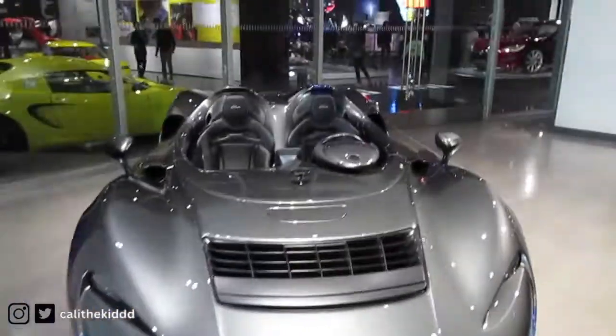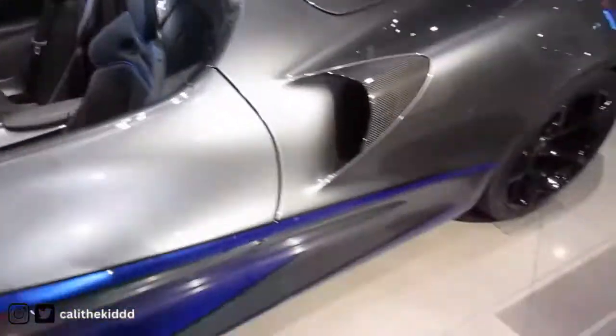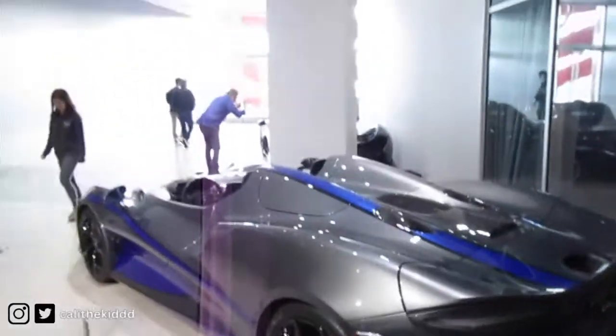Then this one right here. No top on it. What's this called? 2021 McLaren Elva. It's hard to show, but I'm gonna pull out the vintage camera real fast and record some footage on there.